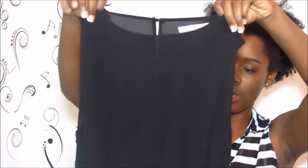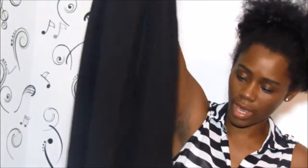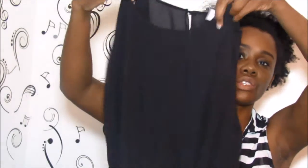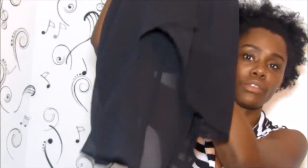Next dress is this black Forever 21 dress. It is super cute. It goes down in the front. It is high-low. It has a sheer panel. Under the skirt is just a little bit shorter than the panel. And then the back has like a little stud button at the top. But this is a super cute black sheer or chiffon dress from Forever 21. So I am going to get lots of use.